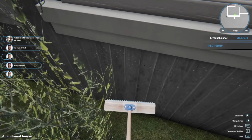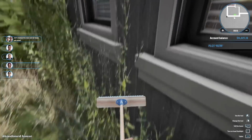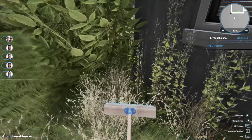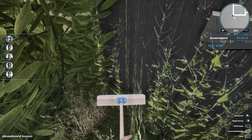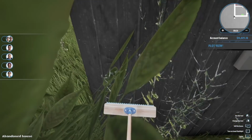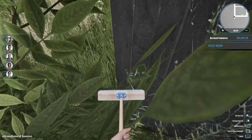The overgrown grass, which I just wish we could cut. Let's hope that, y'all, I think I might try to email them or put a message on the Steam board to say, hey, if y'all could just give us grass cutting abilities, I think this game would really amp up, for real. Because of all this grass and stuff.